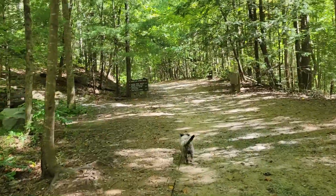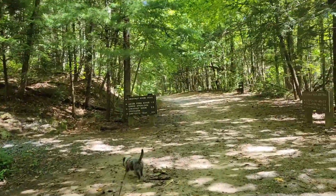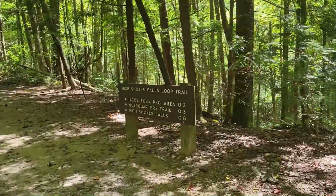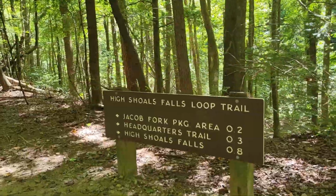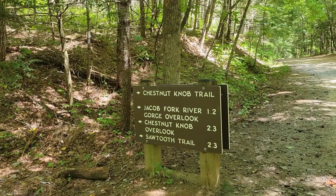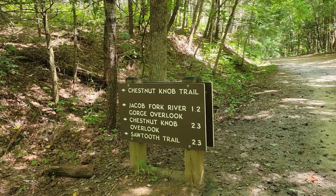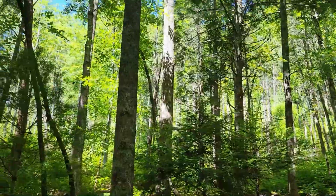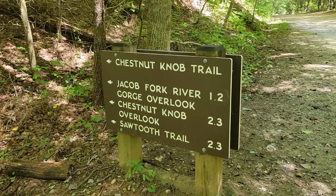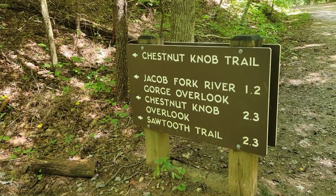Yeah, on my way back, you can see how much more stuff. I'm not even at that crossroads anymore. Looks like we're only 0.2 miles away from the parking area. But you can see, even on the way out there, Jacob Fork River Gorge overlook. That might be pretty cool. The Chestnut Knob overlook, which probably has some inclines to take you up the top of Chestnut Knob. And then, of course, the Sawtooth Trail, which I may be visiting before too long, because I do know the Sawtooth Campground is somewhere up that way. So that's another trip, however.